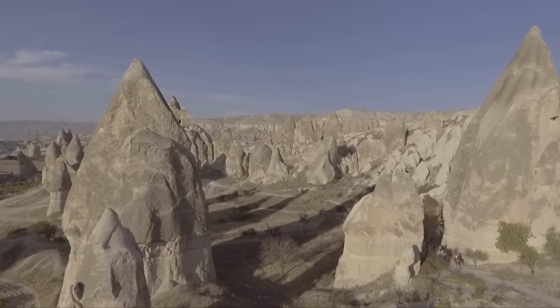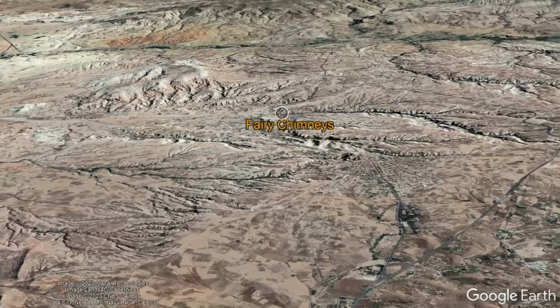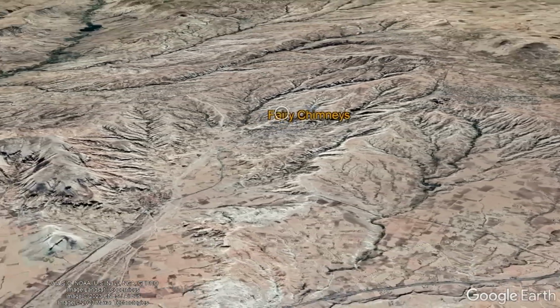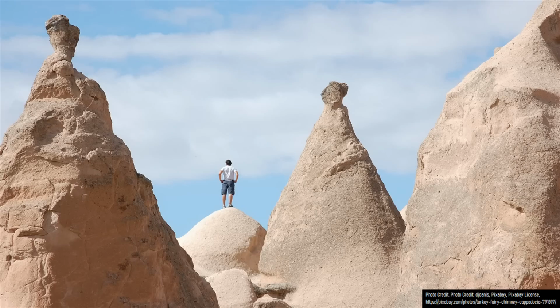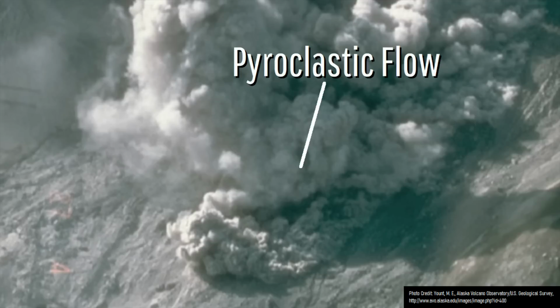However, there is another important factor to consider which aided in the formation of the fairy chimneys. The region where they formed was surrounded on all sides by higher terrain, and due to the topography of the area, any large volume pyroclastic flows produced by an eruption would largely be directed towards that very location. For context, pyroclastic flows are superheated currents of primarily gas which also contain lava and ash.